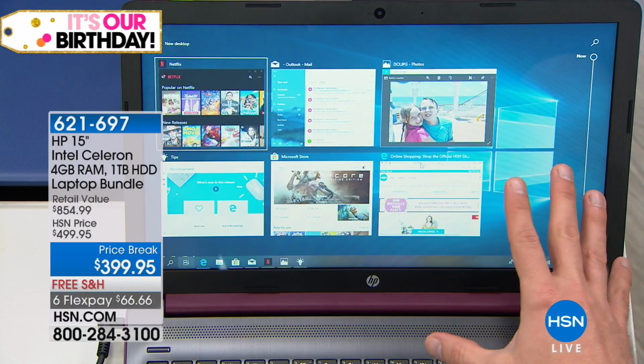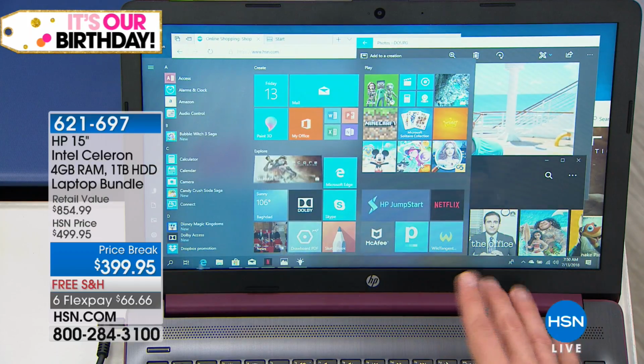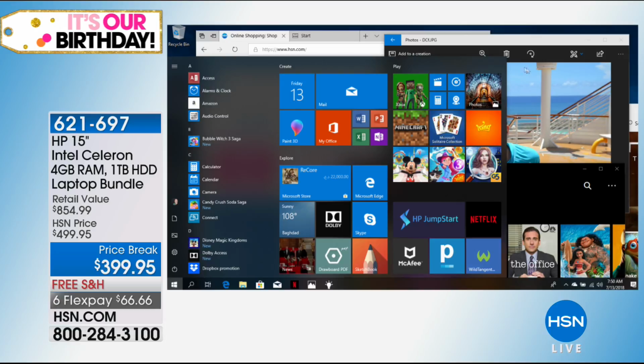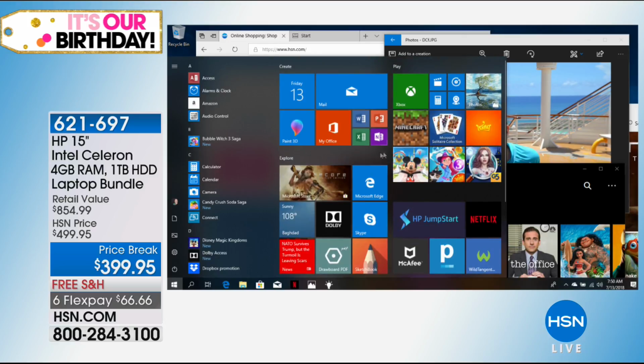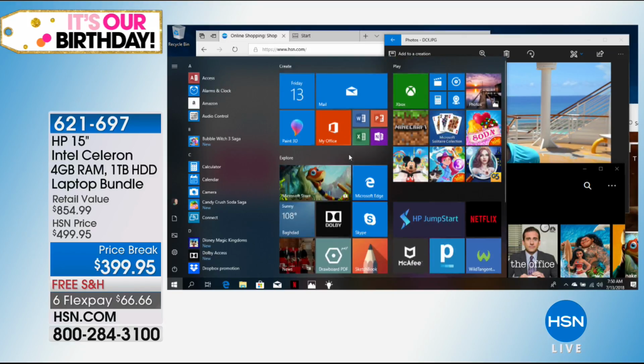But the other thing about it is I also have a terabyte worth of hard drive space, which is a tremendous amount of memory. So if I ever want to access my photos, there's a little photo icon that I have right there. As soon as I click on it, it finds every photo I've ever loaded on my computer. And by the way, this is Windows 10. Even though this is an amazing price, it's still the full-blown version of Windows 10.